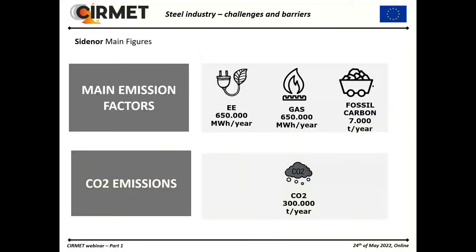So let's go with some main figures about climate change. We are intensive consumers of electrical energy and natural gas. We consume 650 gigawatt hours per year of electrical energy, and more or less the same, 650 gigawatt hours, of natural gas. And we also have the consumption of fossil carbon, which is about 7,000 tons per year. And this is about 300,000 tons of CO2 per year.